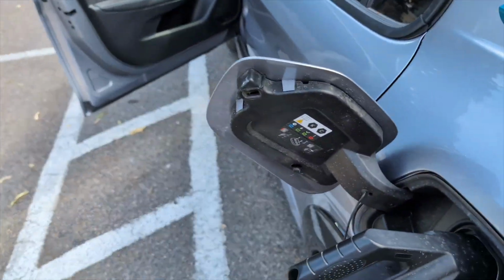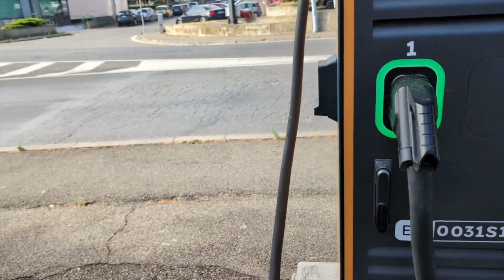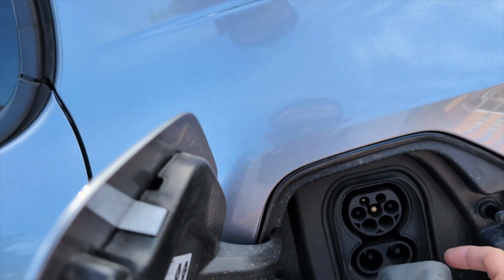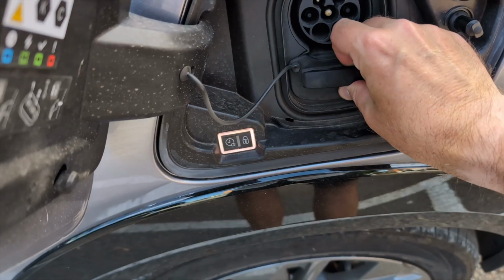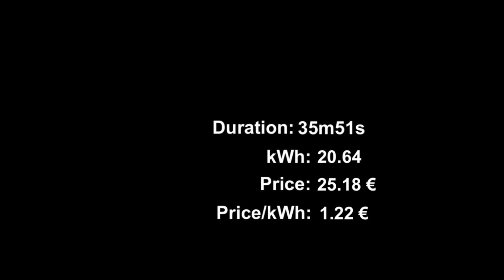Just unplug this. Comes out. Put that bad boy back in there. We've got this dongle thing, whatever that is. Put that in there. Close that. And perfect. In the app of X Way, it said 89 cents per kilowatt hour for that charger.